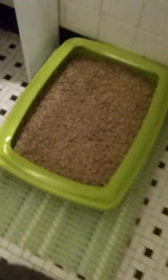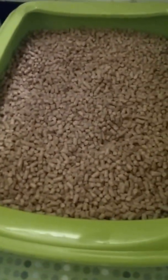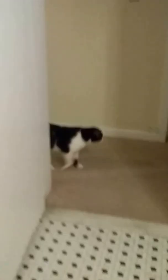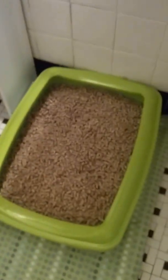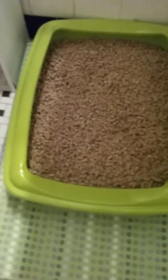And we have a little spot set up in here in the bathroom. Got this pine stuff instead of the regular cat litter. It's a lot better for the respiratory system and produces way less dust, and it's just cleaner overall. He did use it just recently. I mean, we were worried he wasn't going to, but, well, Richard was worried, but they had this stuff at the SPCA that they use for all the cats.